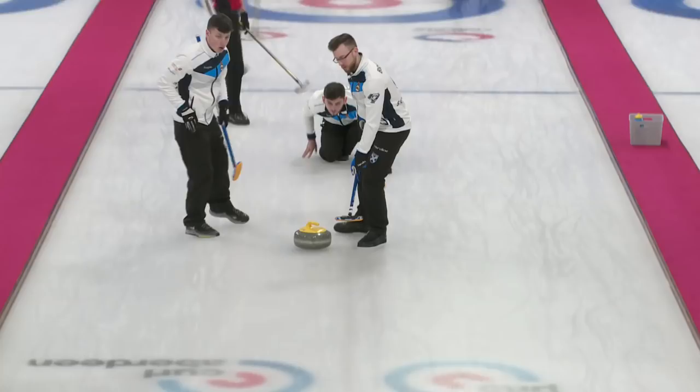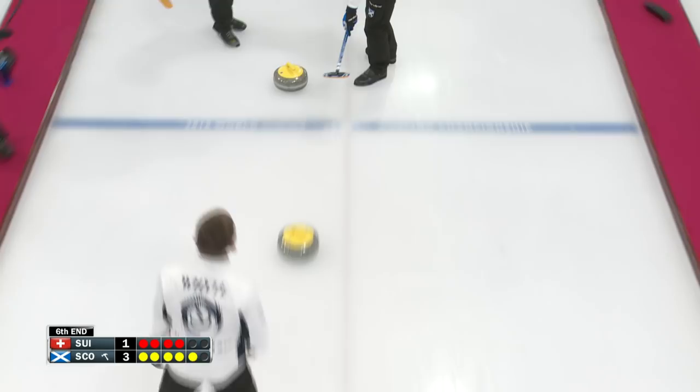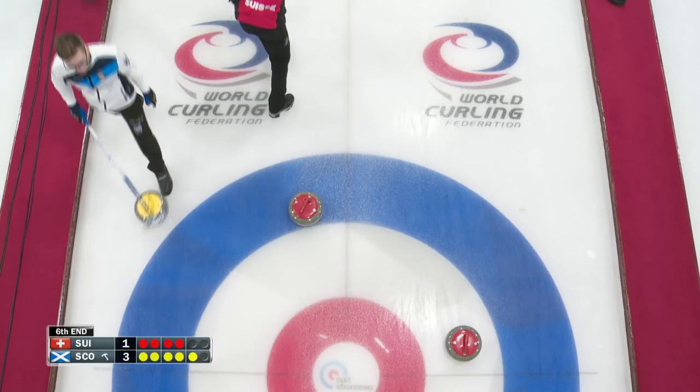Hoping to maybe run the guard off and catch. That's okay, red on the wing. Main objective complete though, gets the guard off.